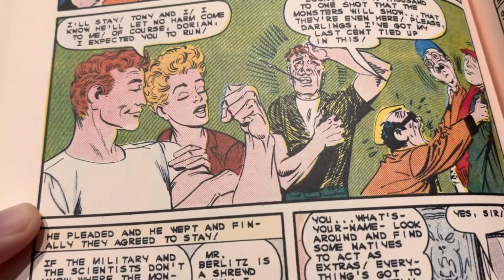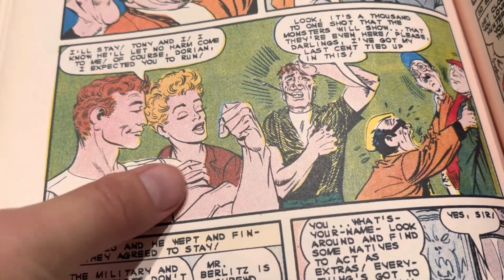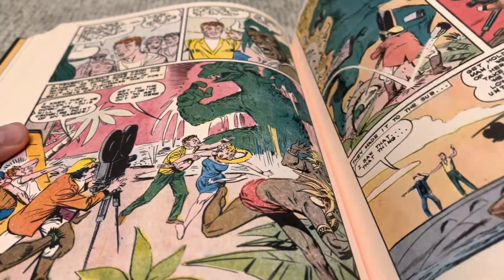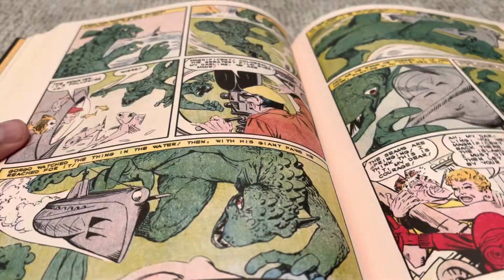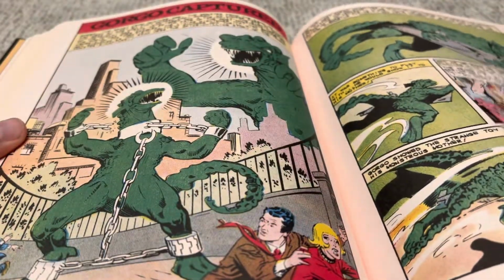So all the way around, it's very distinctive Ditko art right here. You can kind of just tell by the neck and the way that it's faced here. It looks like a Ditko character. This one, they're filming a movie, and they're trying to capture Gorgo within the movie in order to, of course, make a great movie.